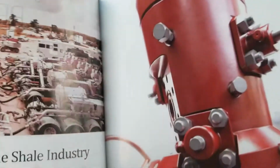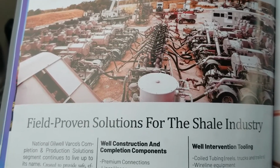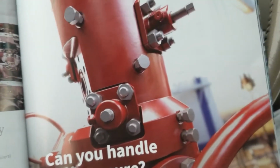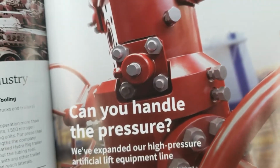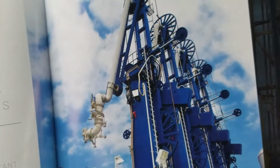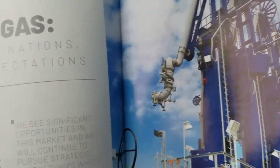And y'all can pause this anytime you want to. That right there is a frac location. I have been on plenty of those and worked on plenty of those. That's a hydraulic valve, hydraulic wing valve. Might be just a wing, non-hydraulic. Don't know what that is. Could be a new stage horse's head, but I don't know for sure. Shell gas.